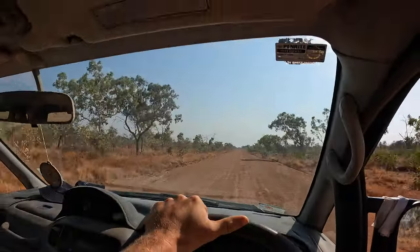Beautiful little spot. Got up in the morning, made it to Ingenie, I think, station, got some fuel. Now I'm back on the road, gonna hit up Adcock Gorge, Galvans Gorge today, maybe Manning's Gorge, we'll see how far I get. Did a workout already this morning, and just continuing on the road.